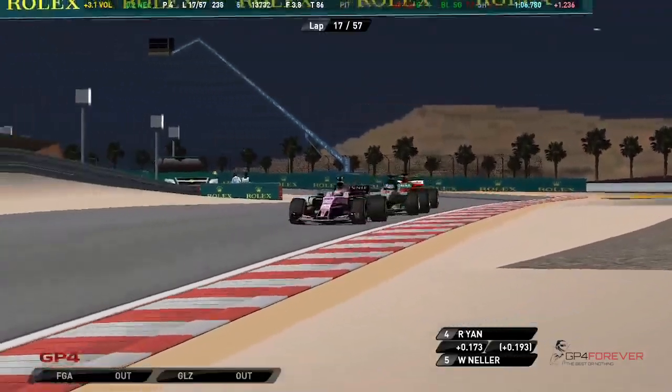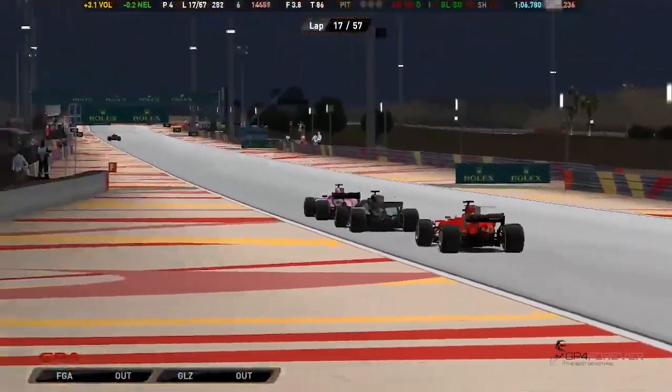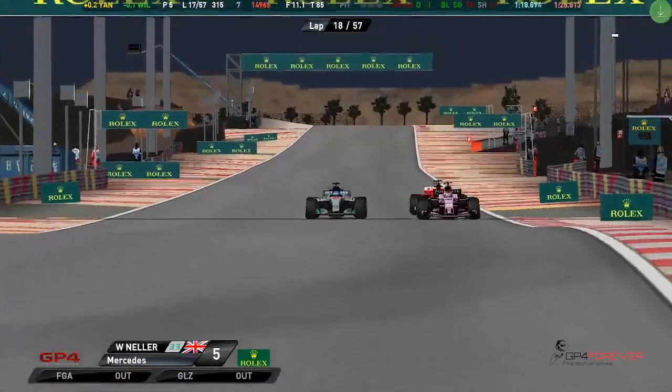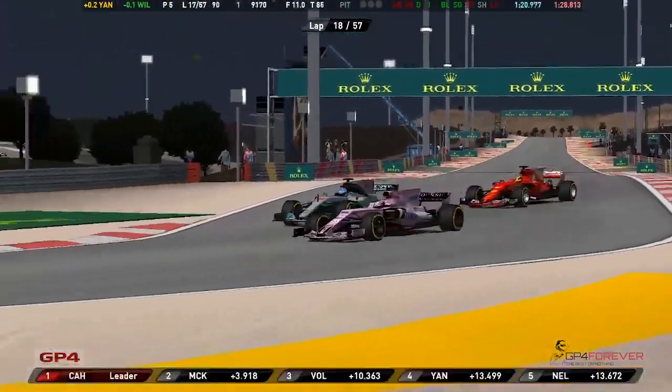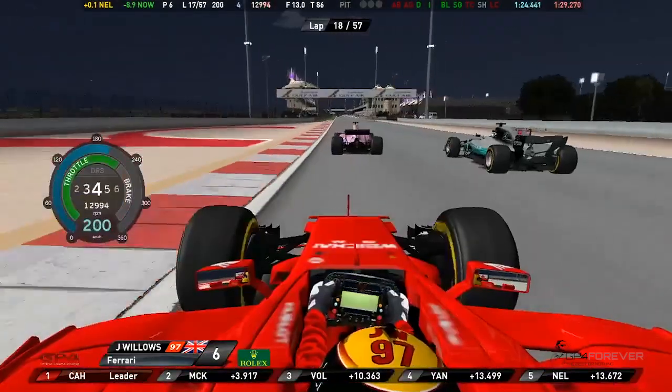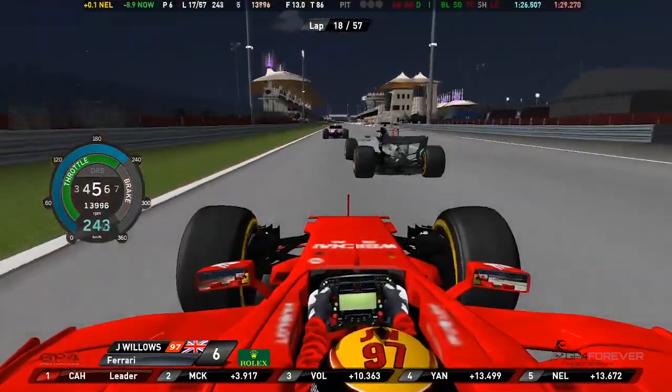But this is very important. This is crucial for Nella. He needs to get the move done right now because Willows is right there. This is a legitimate battle for what will be the lead. Nella, does he make it into the final corner? No, he doesn't. He does not make it into the final corner. Willows is right there. Nella, he can't make it stick. He's not got the run.